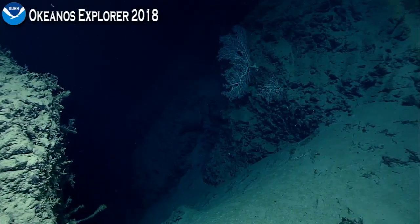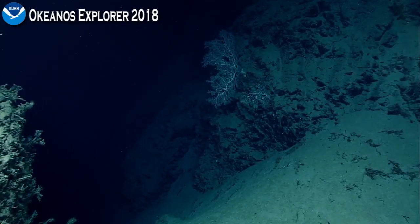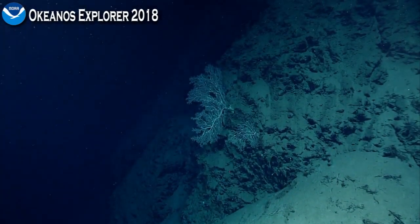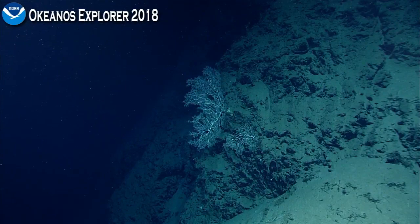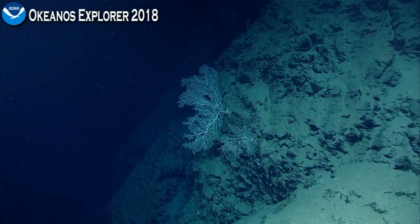I think we might get another 10 meters at 080. There's a couple of lasers on. Looks like there's two different ones. Then we can get over to that coral. Yeah. Okay, let's do it, Fernando. Right. This might be one of the largest coral fans we've ever seen on this expedition.